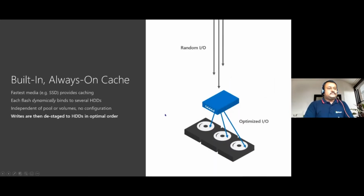One of the things we have with Azure Stack HCI is a true real-time cache, for both read and write. The incoming input and output will be staged on a flash device, which could be an SSD or NVMe, and then we can stage it towards higher-capacity hard drives also.